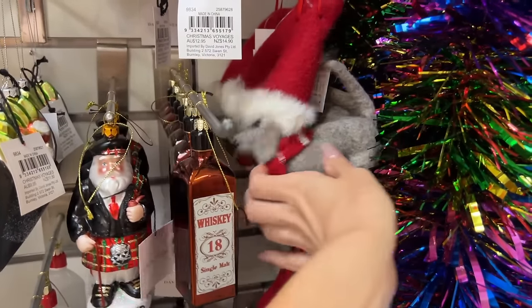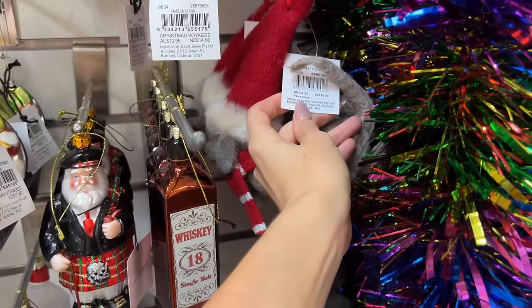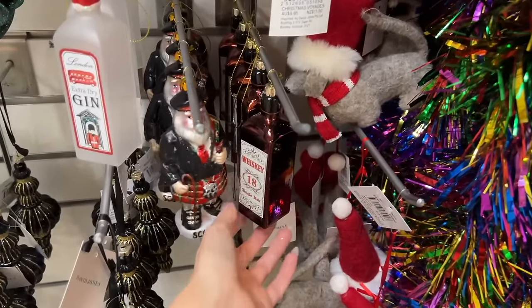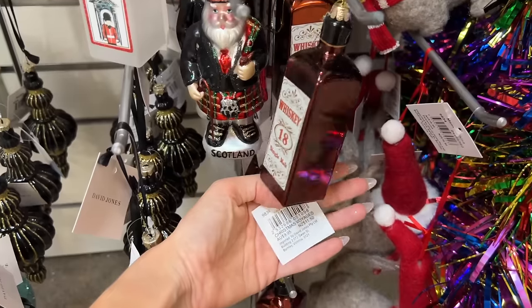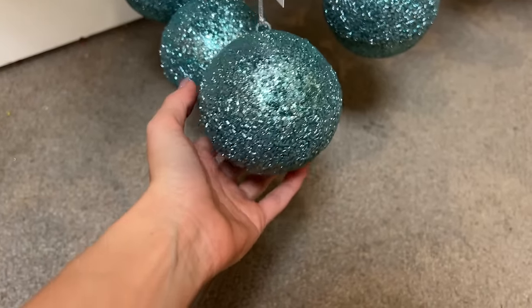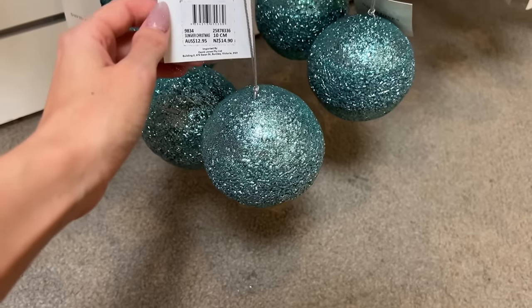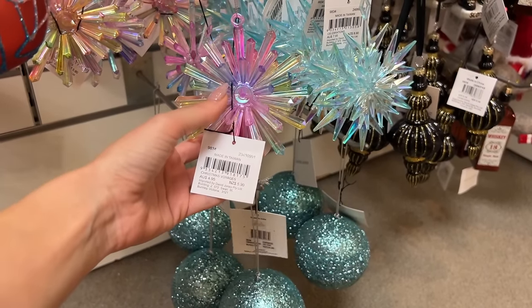I'm not going to go over all of them. I would recommend you pop into your local David Jones if you can. There is another one here, $15. He's super cute. I feel like I want to get one of these for Chris. How much are these? These are $10. These are stunning as well. Oh, I feel like that might be glass in there. Maybe? They are $13. Again, these are gorgeous as well.